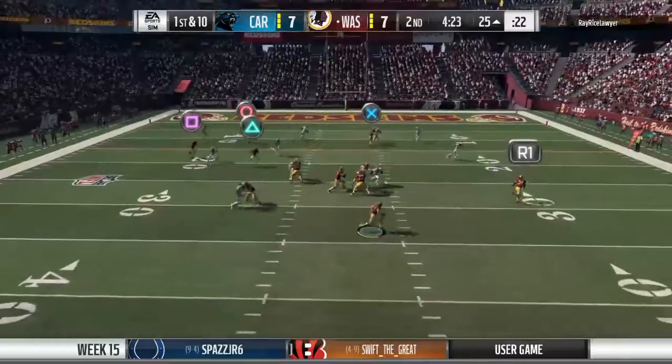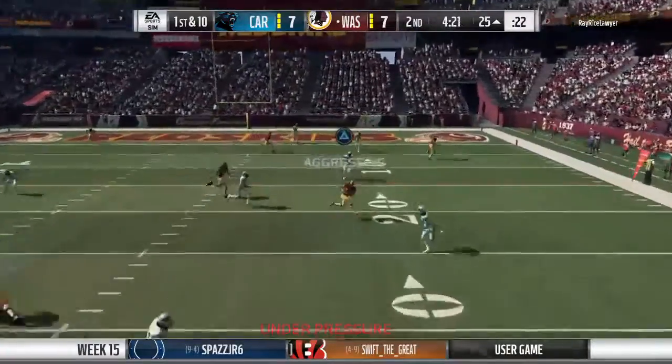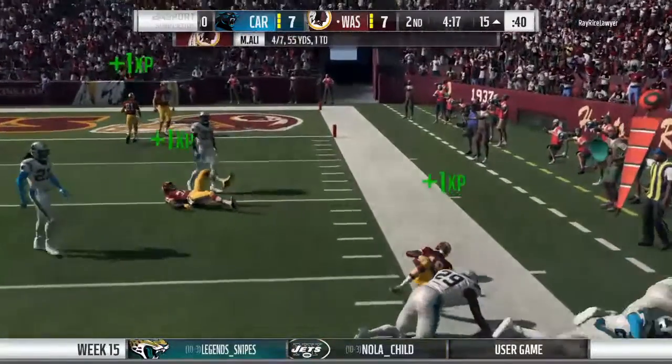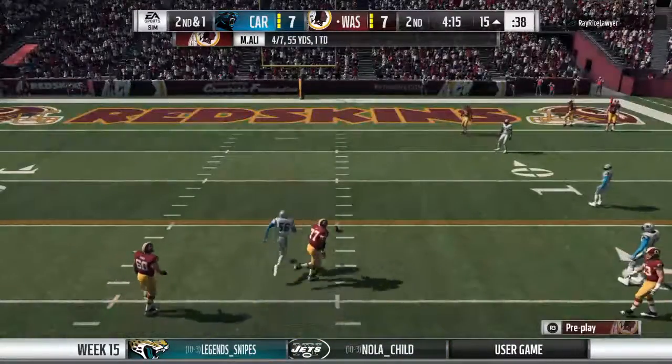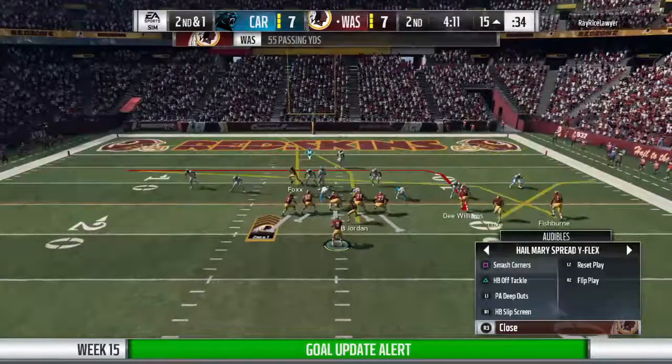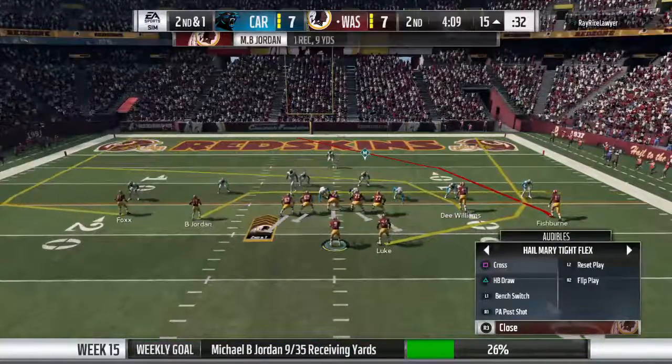Now this time he'll look to throw. Eluding the pressure right. Throwing right, and that's complete. And on this one, he'll get to the 15, right at the 15-yard line. Give him 9 there on the first down completion. And he is the NFC offensive player of the week.